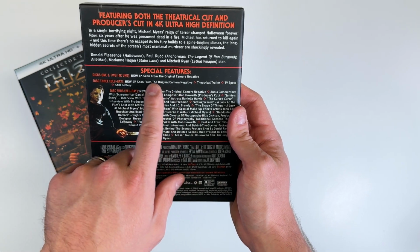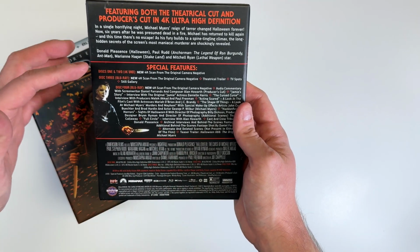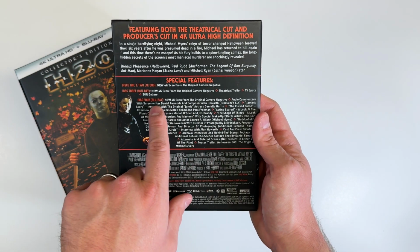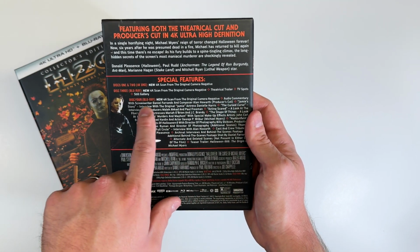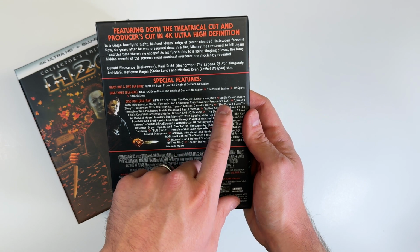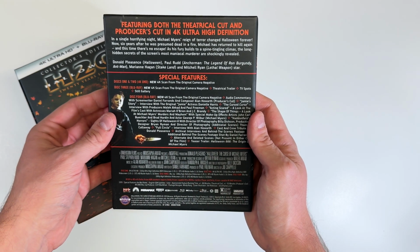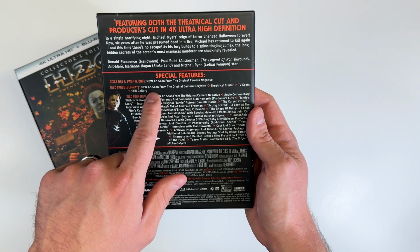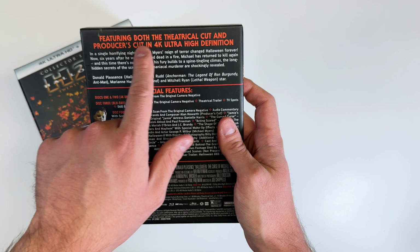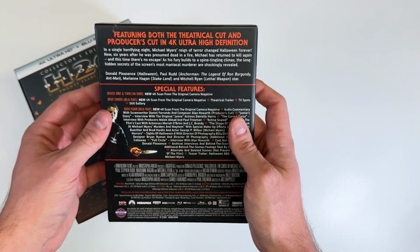And then last but not least, we have Halloween: The Curse of Michael Myers. Now, what I was very curious about, does this have the producer's cut that came out? Okay, it does. Thank goodness. Audio commentary with screenwriter Daniel Farrands and composer Alan Howarth, producer's cut. So the producer's cut is on this release. Chances are it's probably only on the Blu-ray. Oh, wait, no, I'm sorry. Featuring both the theatrical cut and producer's cut in 4K.